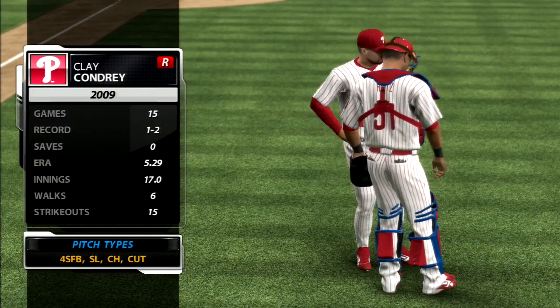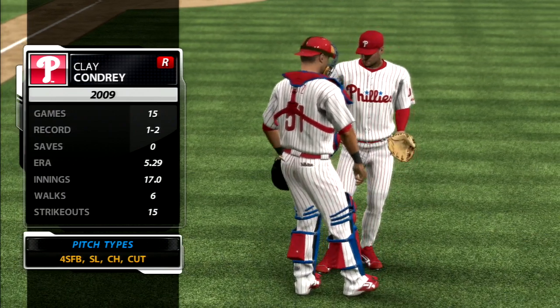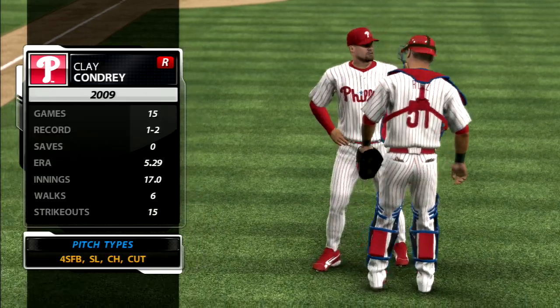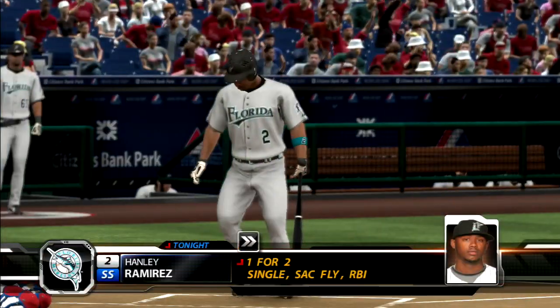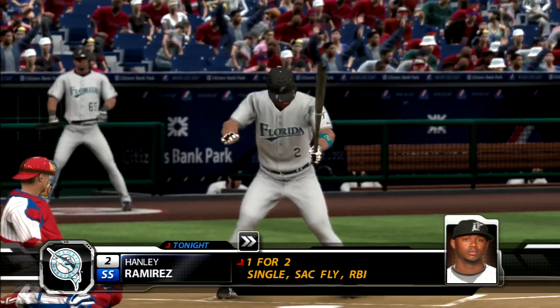Clay Condrey will come on now to try and sort this mess out, as he'll likely be asked to go at least a few innings here. Hanley Ramirez will get things started here in the top of inning number 6.